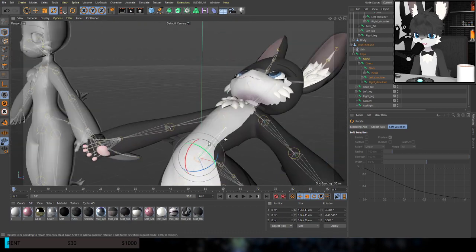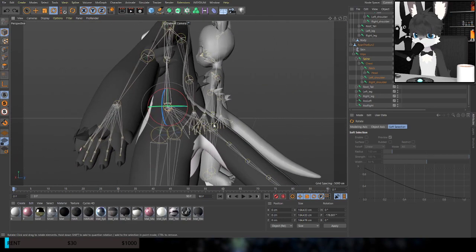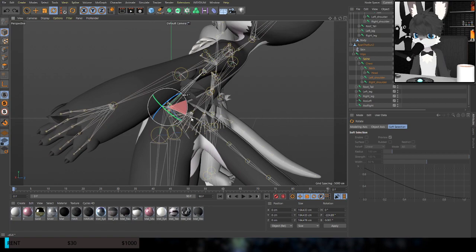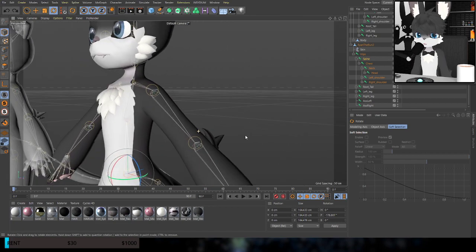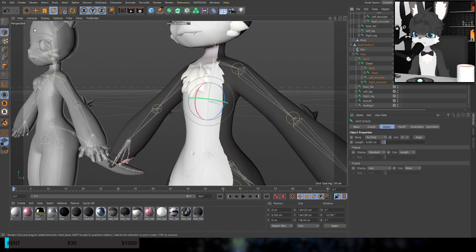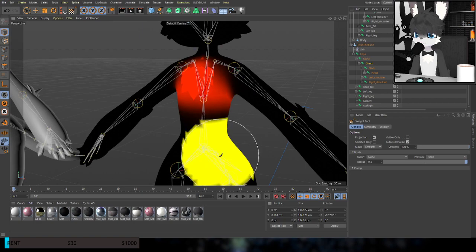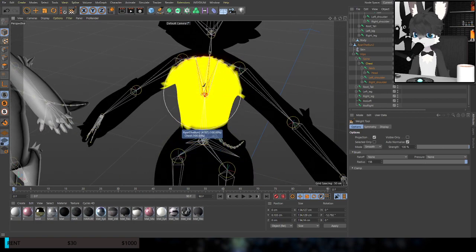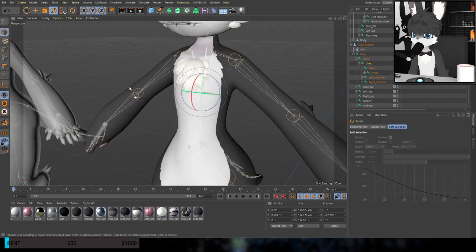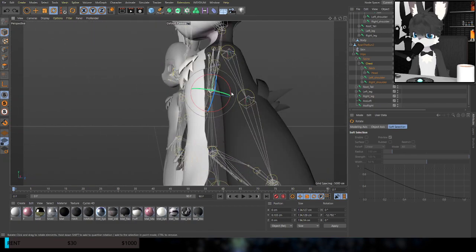Moving on to the back. Any back problems? No, the back seems to be mostly alright. Keep in mind I'm bending this at unrealistic angles, so even if it looks slightly weird when I bend it that far, you're probably not going to see that in game anyway. The chest has a weird little divot at the top there, and I don't know why. And it folds very easily.